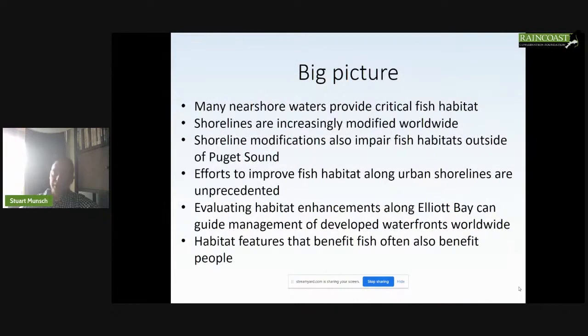And so, yeah, the big picture is that I talked about fish in Elliott Bay, but this is a story that seems to be generalizable to a lot of places around the world. Nearshore waters are critical fish habitat and fish nurseries around the world. People are modifying them a lot. And the efforts that people did in Elliott Bay are sort of the first of their kind. So it's a pilot project that other places around the world can try to build on.